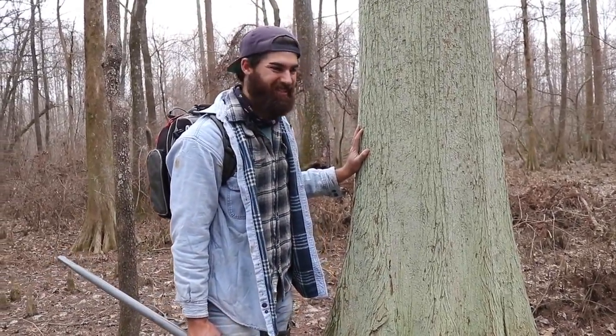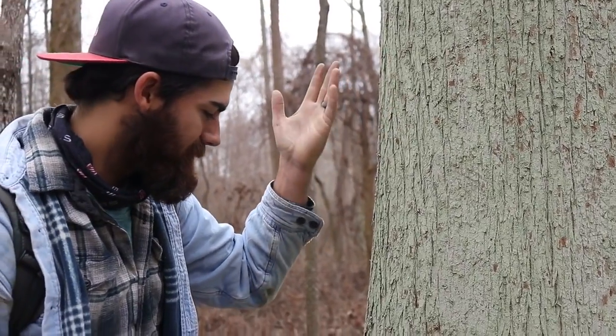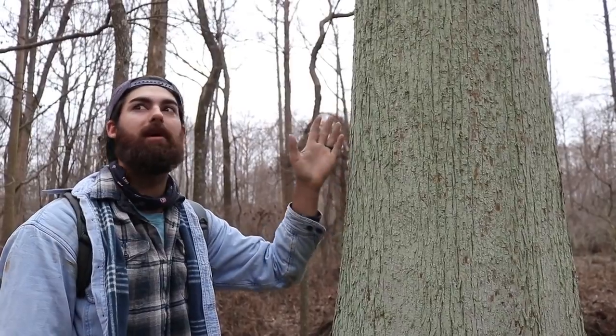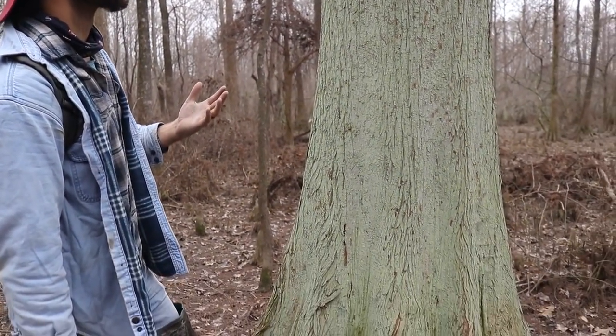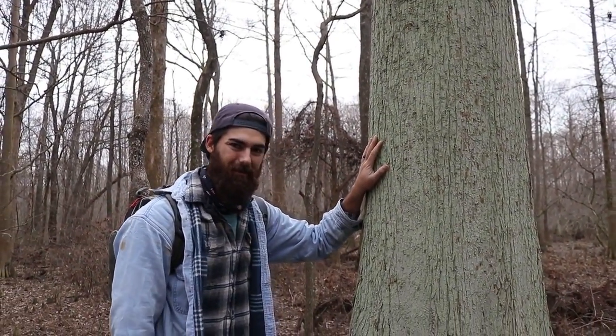Holy smokes, look at this tree, guys. Look how blue it is. Have you ever seen a tree this blue? This is some sort of lichen material on the outside of this bald cypress, and there are so many of these trees that have all this blue on them, but this has got to be the bluest one we've seen out here. This is my favorite tree, and they just keep getting better every time I see them.